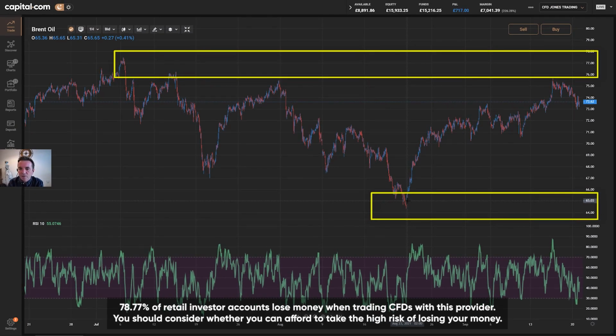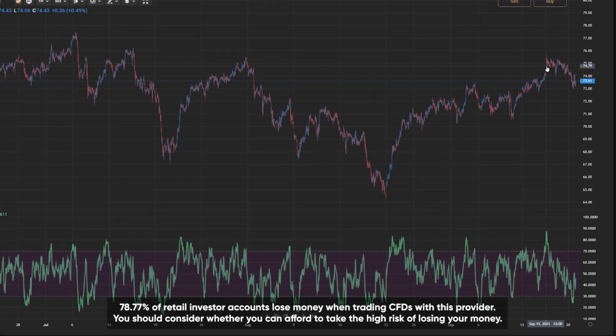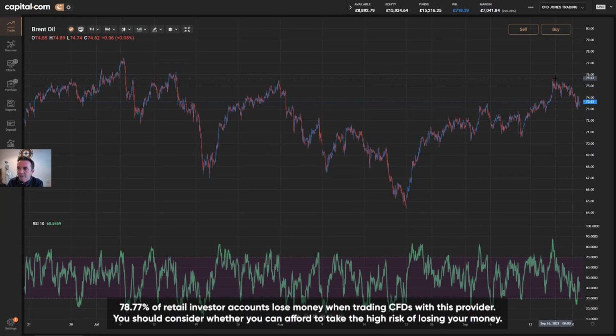So I think the trade I want to do is sell short. So sell short Brent oil. And I'll sell it where it is here. I think that the closest I would want my stop, the absolute closest, would be above that 15th September high, around about 75.70. But I'm actually going to give it a bit more breathing room because we're doing this video for the rest of the year.